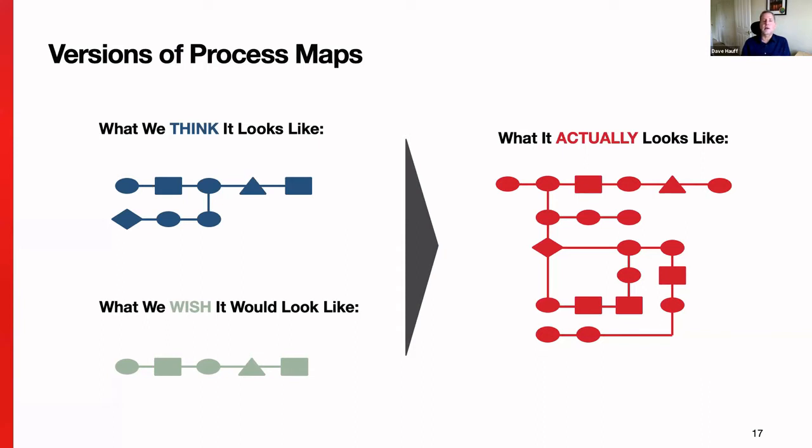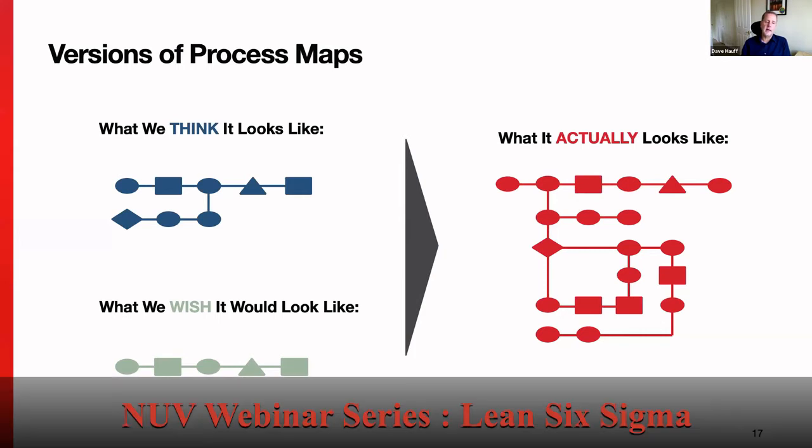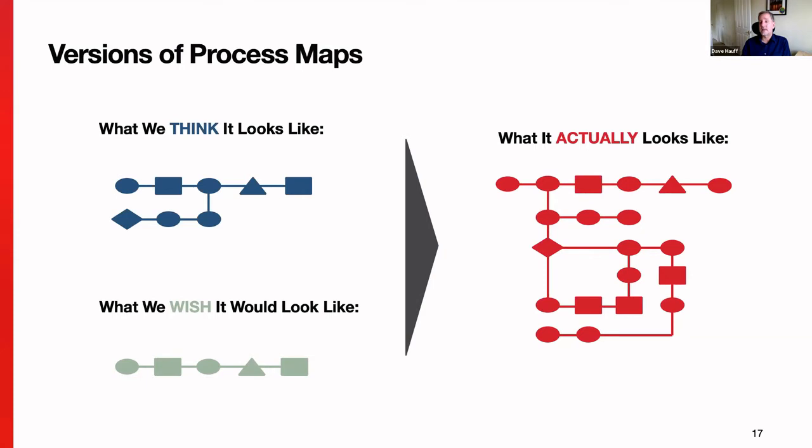So we have what we think it looks like. The lower left of the green, that's what we wish it would look like. And it's smoother and faster and fewer steps and so on. But the one we really need to make any progress here is the big mess of what it actually looks like. That's what you've got to get in the measure phase. And we're going to need that again later when we get to the improve phase, where we're going to change things and make them better. I've got to know the current state with all the mess and all the ridiculous things that are happening. Otherwise, there's no opportunity for improvement.